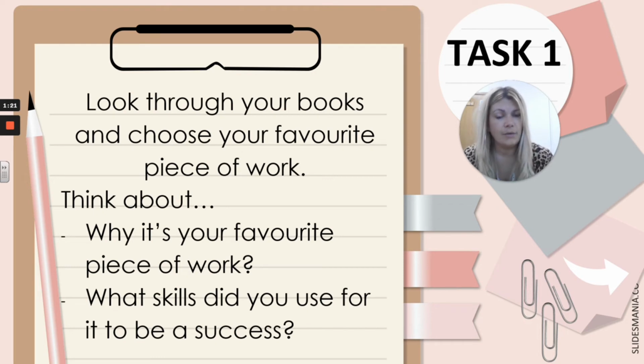And the second question you're going to have a think about is, what skills did you use for it to be a success? So it depends whether you might have chosen a maths piece of work, or it might be a writing piece of work, or it might be a reading piece of work. But I'd like you to have a think about, what skills did you use for it to be a success? So thinking about being confident and overcoming that challenge as being a part of our ambitious, capable learners. What skills did you have to apply or develop or use for it to be a success?